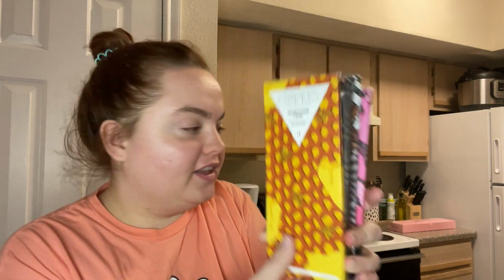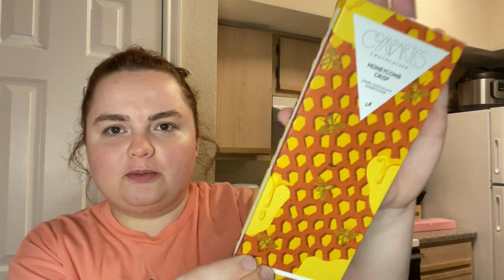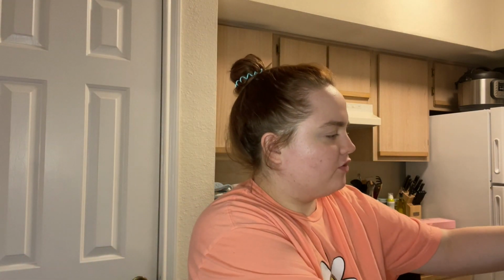So to start, I love anything like honeycomb or whatever. I just think it sounds so good. So I started with honeycomb crisp. Love that one. And also, I will say the thing I love about Compartes is the packaging. There's a little bit of chocolate or something on there, but the packaging, and I hope you can see that, is just really pretty and definitely not your average chocolate bar.